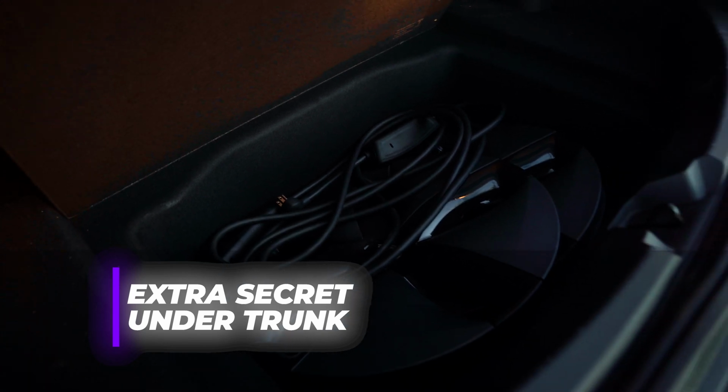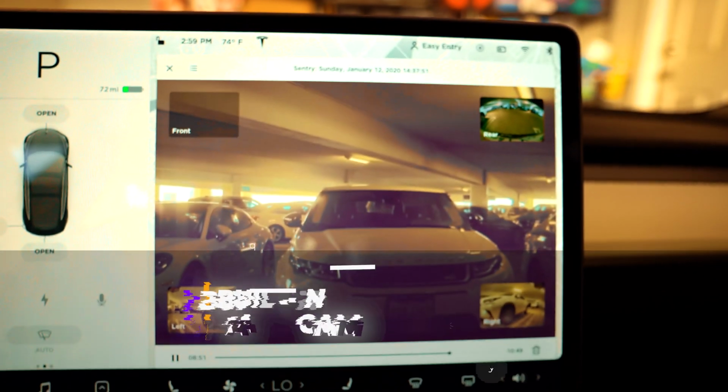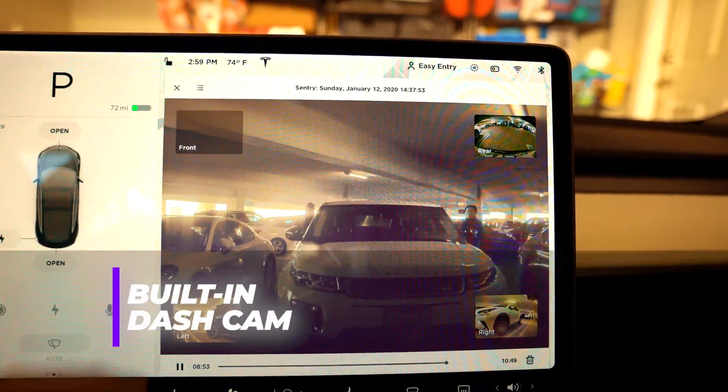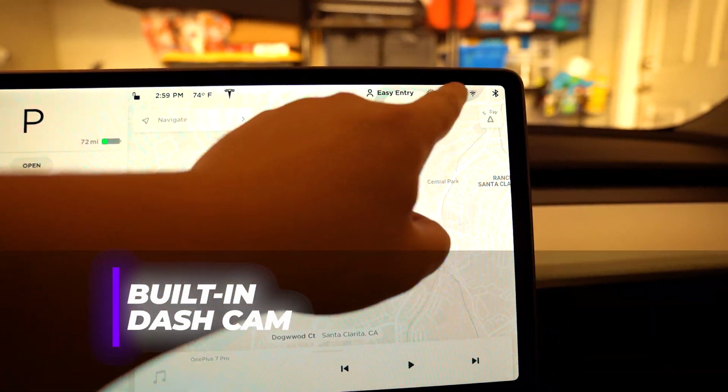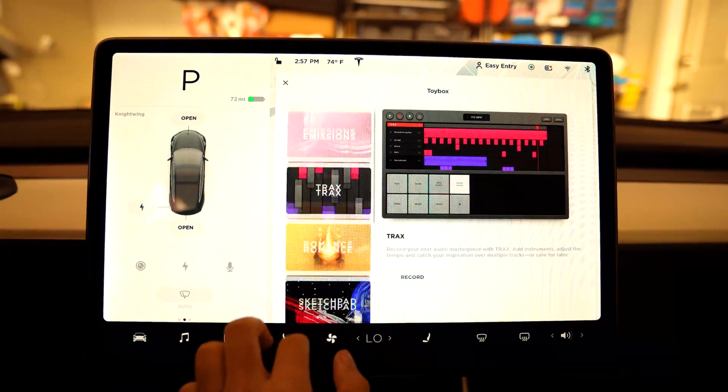And the last thing when it comes to features is all of the Easter eggs and gags that Elon likes to throw into the cars, like the whoopee cushion trick. It could get old fast, but maybe I'm just a big kid. I think it's hilarious every time.